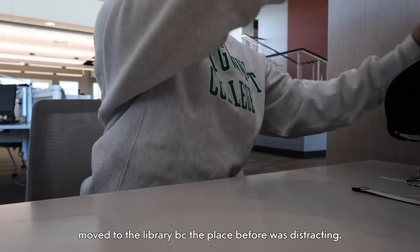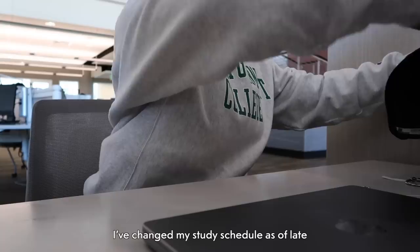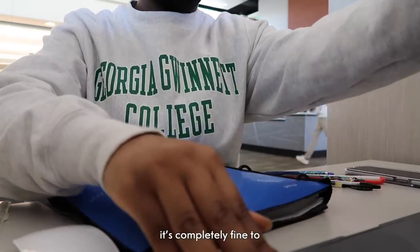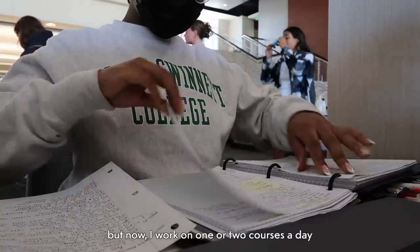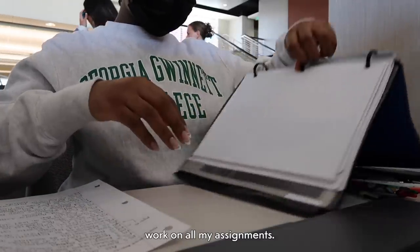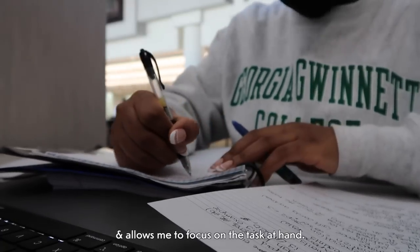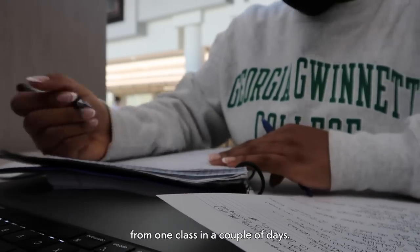I've changed my study schedule as of late because the courses I've registered for this year have been kicking my butt, which is okay, it's completely fine to change up your game plan according to the course load. Now I work on one or two courses a day rather than complete a couple of hours of work on all my assignments. I've tried this out for about 3 weeks now, and I like it a lot. It helps prevent me from being overwhelmed and allows me to focus on the task at hand. I end up completing a week's worth of work from one class in a couple of days.